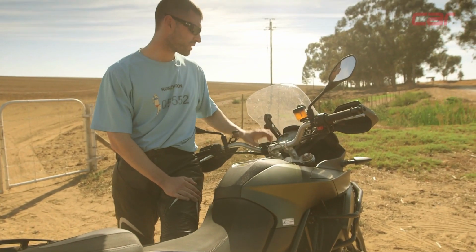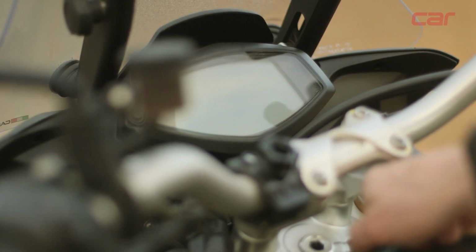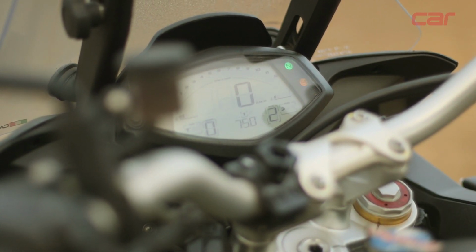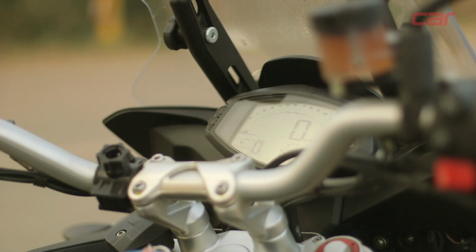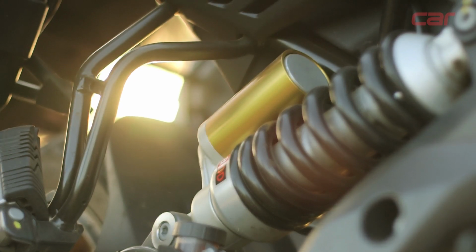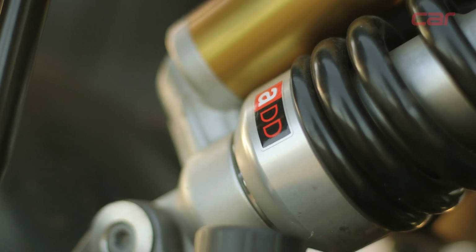The LCD screen actually supplies you with a lot of information. Apart from the rev count at the top, it gives you the three options of the throttle mappings, 3 different traction control settings, ABS setting, and then also Aprilia's ADD suspension settings. You can set it for only one rider or rider with passenger or without luggage.